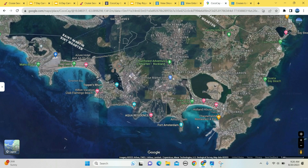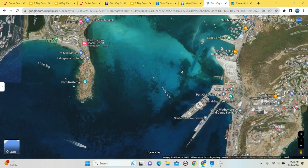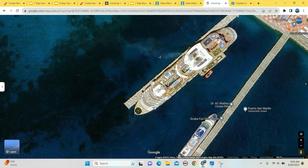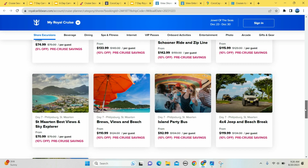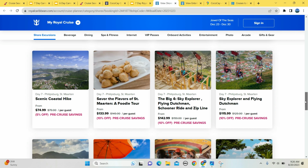So I don't know. But as you zoom in here, oh, hey, check this out. I'm pretty sure this is the Wonder of the Seas right here. I'm pretty sure about it. Pretty sure that's the ship when the satellite flew over. So anyway, let's hop back into the shore options. If you like snorkeling, if you like being on the beach, if you just want to do a city tour, they also have a rum tasting tour.